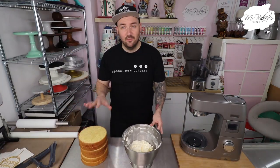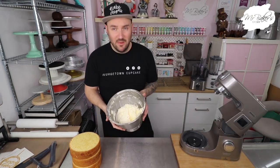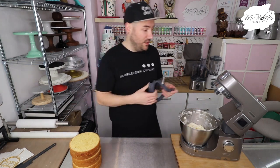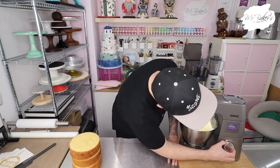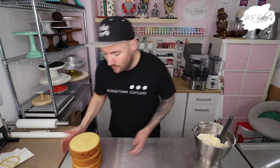And then once all of our cakes have been cut into those 1 inch layers, we are going to give the buttercream another quick beat, just to get it nice and soft and loose, ready to use. And then once we've done that, the mix can go away and it is time to start assembling our cake.